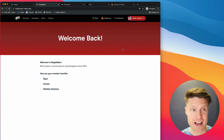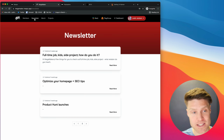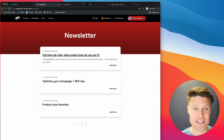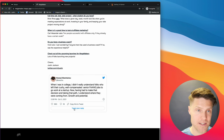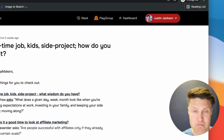In this case, they have access to the membership directory, member-only newsletters. So instead of using MailChimp to send these out, I can send them from Meeps and also get this online version, which members can only access. You can embed tweets and video. It's like having a blog and MailChimp together.